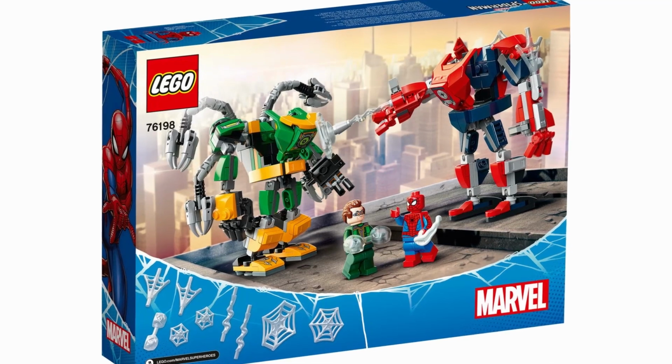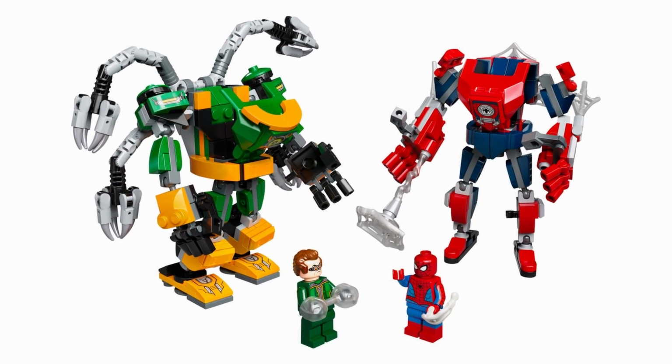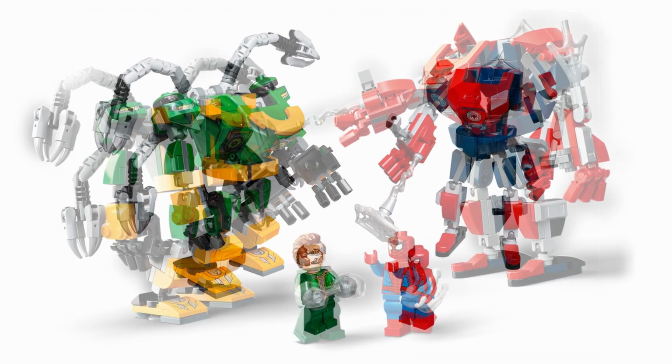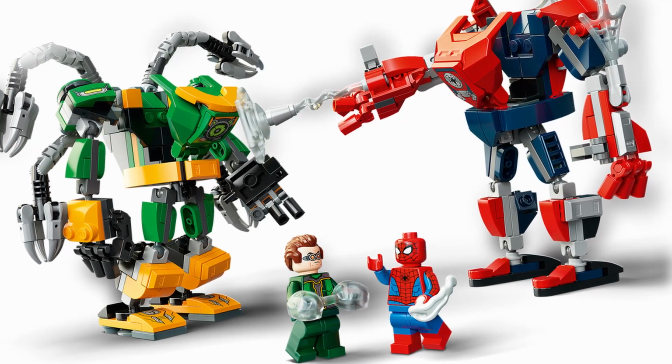I think the Spider-Man one's pretty good. Of course, we've gotten a mech previously for Spider-Man, but I really love the Doc Ock one. Now, I kind of wish that the color scheme of the minifigure would have gone a little bit better with the mech, or vice versa.